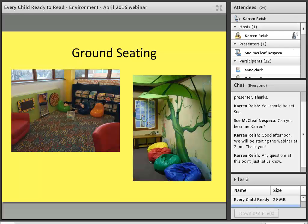Think about your seating, and what kind of seating you might have. We have some beanbag chairs there. In the picture on the left, I want to turn those chairs around so they're up against the paper book section. But just think about whether you have any seating on the ground that they can actually use.